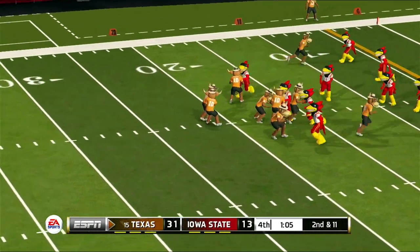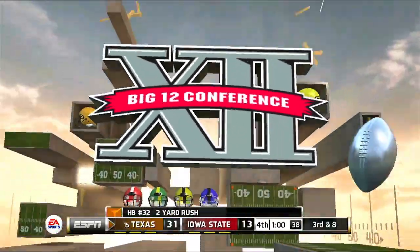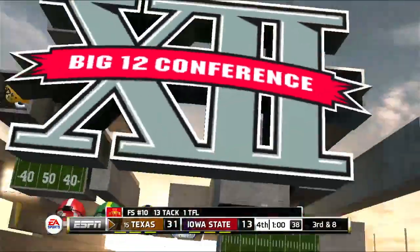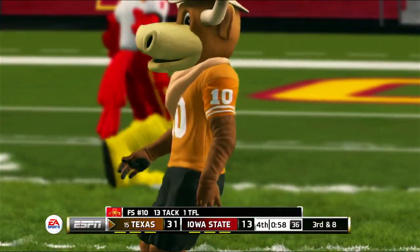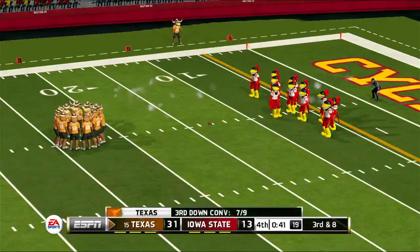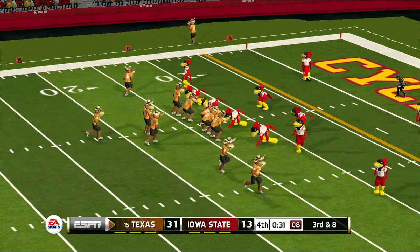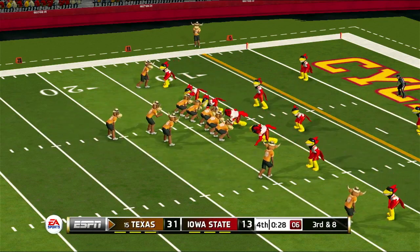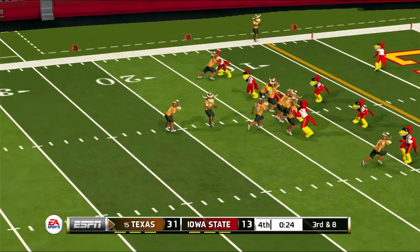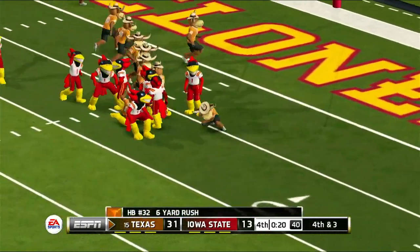Go, four, back, four. Makes it out to maybe the 13-yard line. It to the back. Nice run, and he's brought down.